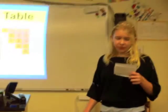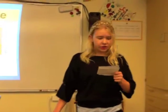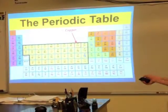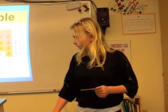With a melting point of 1,984 degrees Fahrenheit, copper is a transition metal. Transition metals are usually used as conductors. They are ductile, malleable, and shiny. Ductile means able to draw into a thin wire, while malleable means able to be bent without breaking. Copper, as you can see right there, is in period 4, group 29.